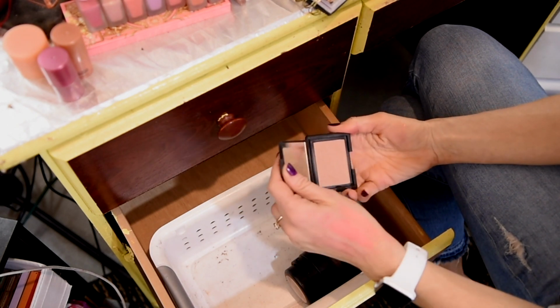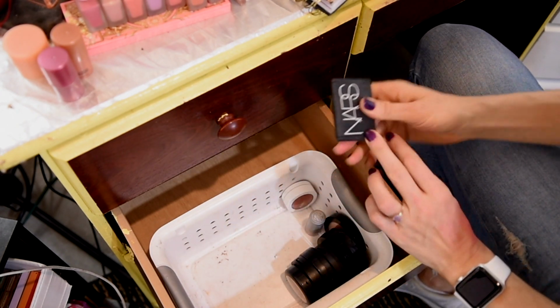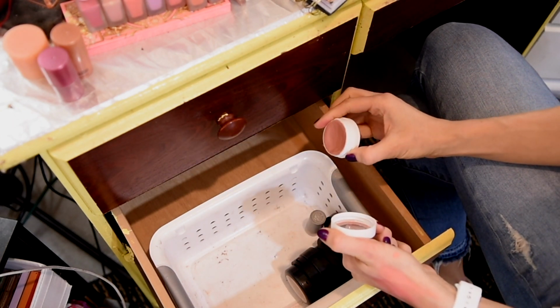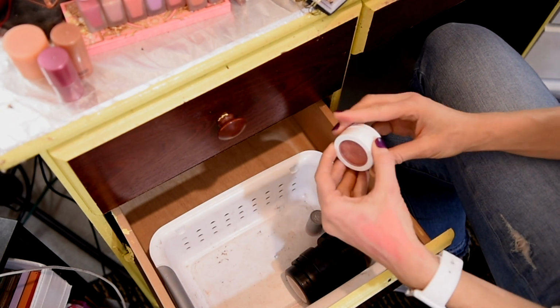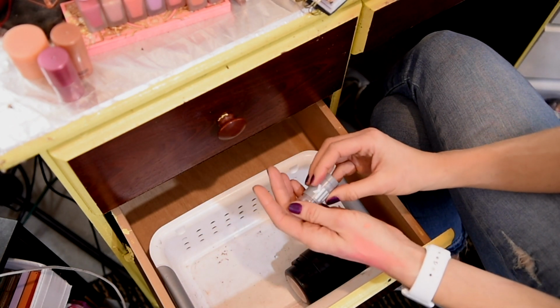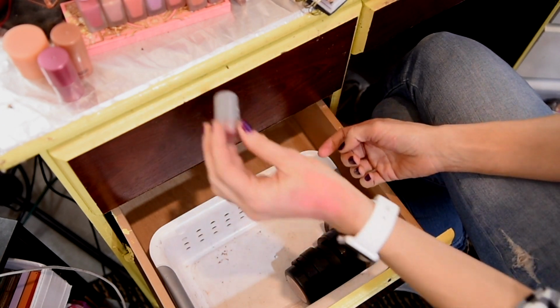I have NARS Madly. This is such a beautiful blush. I'm going to go ahead and keep it. Between the Sheets from ColourPop, a definite keeper for me as well. I love this shade and formula. Milk Lip and Cheek in Work, another favorite of mine, definite keeper. Love this one, especially to throw in my purse in the summertime.